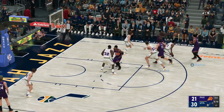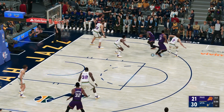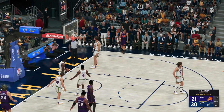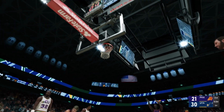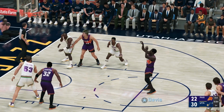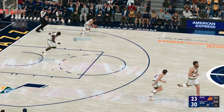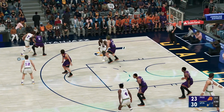Marion outside. Dishes to Davis. Marion setting the pick for Davis. Into the lane. And foul on the shot. He'll shoot two at the free throw line. The Suns shooting their third and fourth free throw shots of the night. And both free throws good for Davis. And what an advantage. You really feel like you can always trust him when he's at the line.